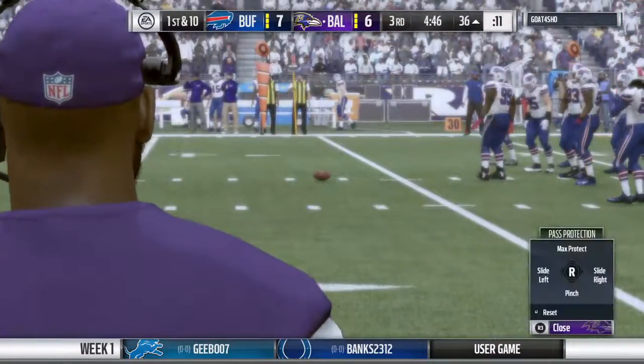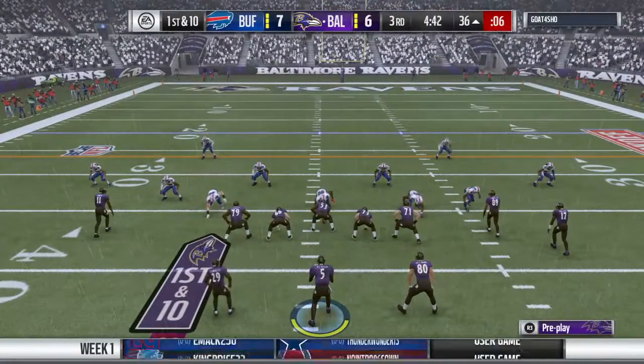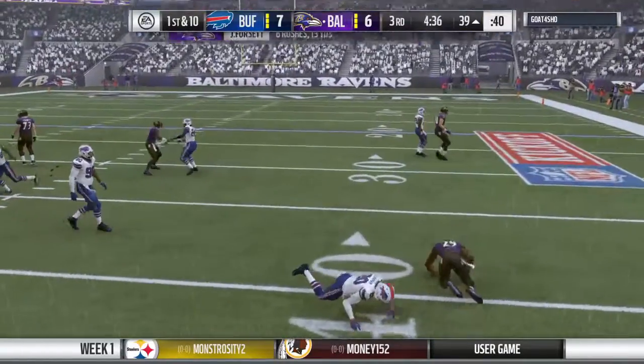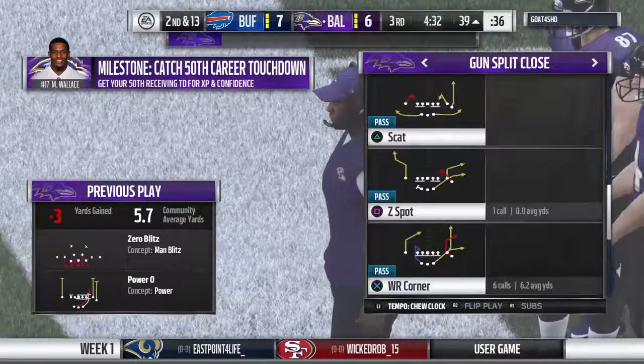So here we go, first and 10 now. They'll run it now out of the gun. And he is going to lose yardage here. A loss of a full 3 yards, and now it's 2nd down.